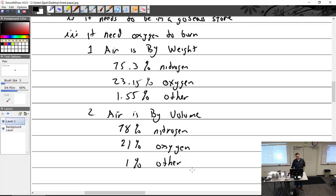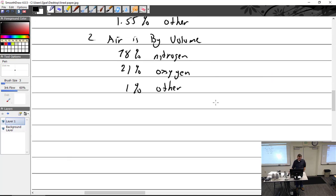So we have to mix this air enough to get the oxygen that we need to burn the fuel, to get the power. So let's talk about mixtures. Fuel mixtures.